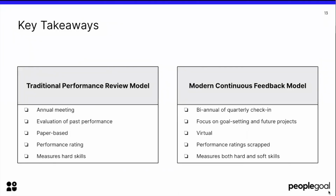So some key takeaways, summarizing our webcast today with Maddie. In the one box, we have the traditional performance review model, and in the other, the modern continuous feedback model. So you can see the difference. From annual meetings, we would go to biannual or quarterly check-ins. From evaluating past performance, we should be more future-driven and focus on goal setting and future projects.